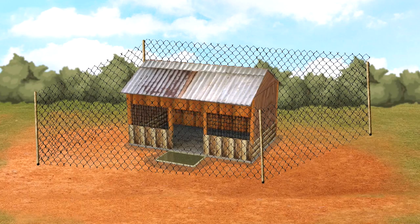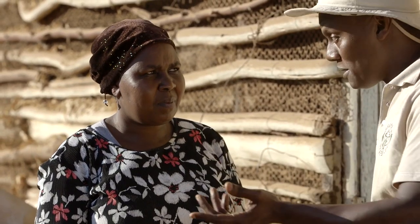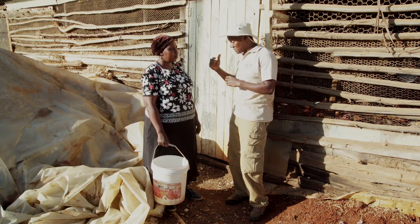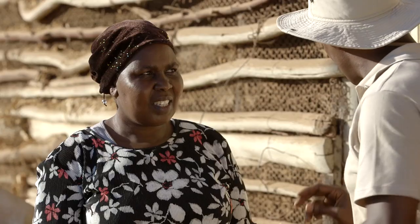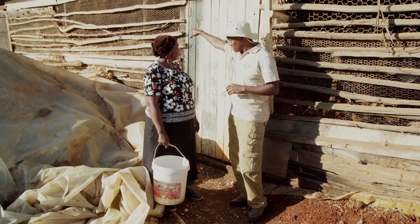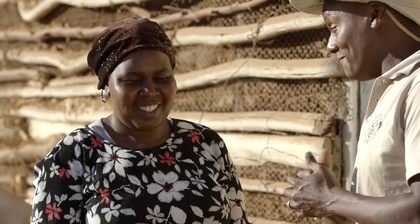I think you need a footbath right here with a disinfectant, so that when people like me are entering, they don't bring germs from outside. And then spray some disinfectant. Any disinfectant, even Dettol, can work with the water. And dusting around the house, because all this can bring viruses to the chicken. You'll hear them coughing. They're like humans: because of the dust, they can get some virus.